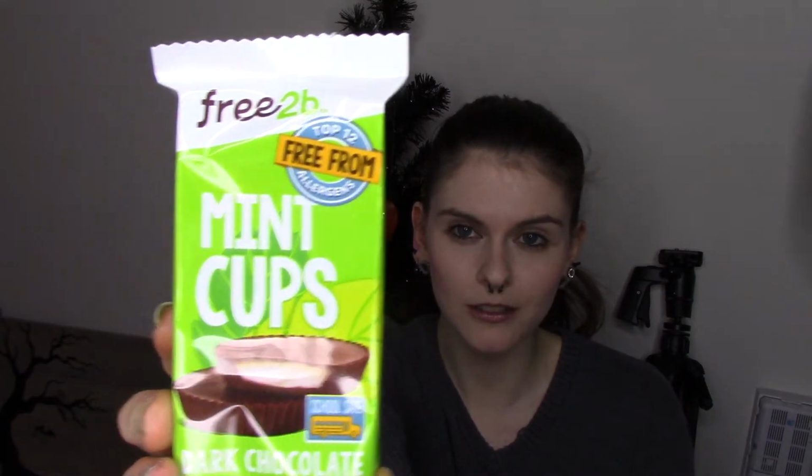It's by a brand, Free to Be. Obviously, it's free from allergens, so that's awesome. So here's another Free to Be cup. This is the mint chocolate, so like a peppermint patty kind of thing. Again, dark chocolate, same as that one.